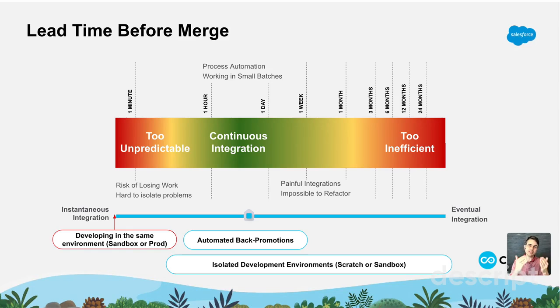So you just have to retrace your steps and undo whatever you did last, and then you can fix that issue. Otherwise, if everybody's in the same sandbox, things can break, and it can take a lot of energy and work to figure out who broke it, how does that work, and not good. So a little bit too frequent. So having multiple environments allows you to not have instantaneous integration. But again, like I said, if you're waiting days, weeks, months to integrate, that's too inefficient. So too unpredictable or too inefficient, and you want this nice sweet spot, continuous integration, the Goldilocks zone.